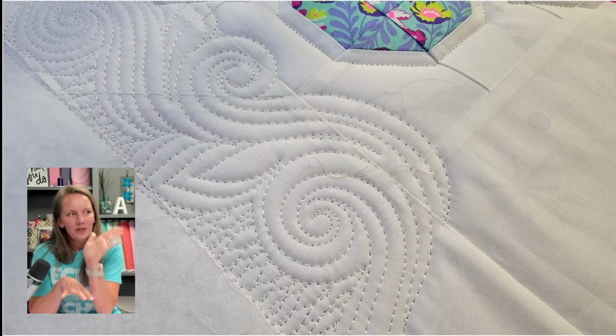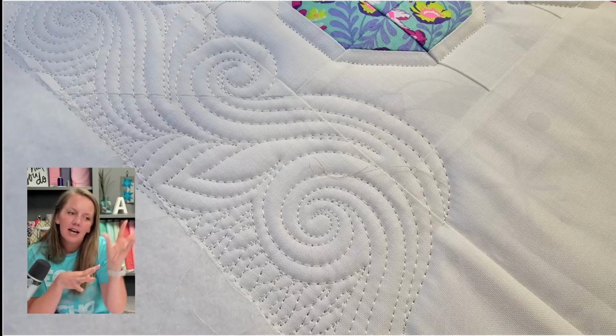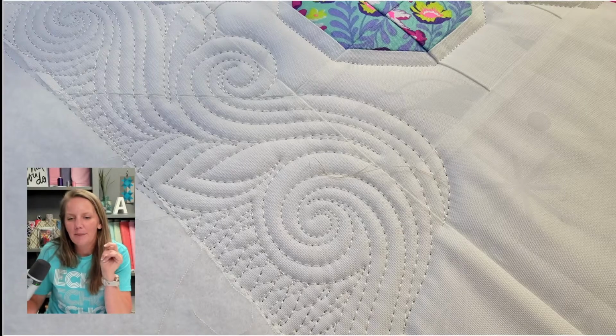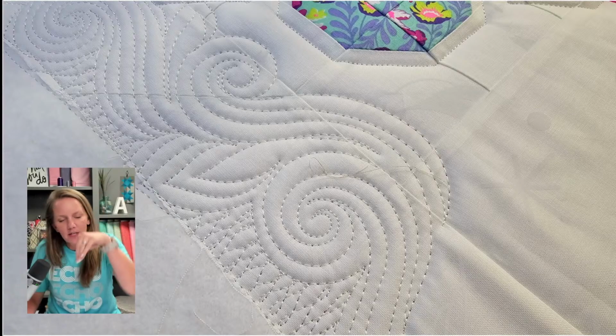So I decided to quilt this swirl chain so that it would wrap in and around the flowers, and come up from some of the flowers. There was no rhyme or reason. I didn't plan out where they were going to go. I just thought, oh, well, I haven't done one in a minute, so let's put one here.